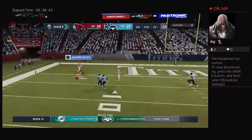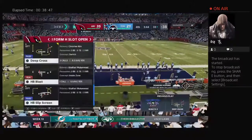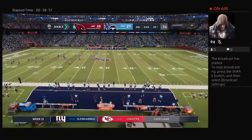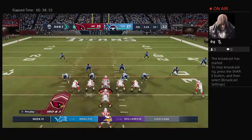Going deep for Hopkins. And he knocks the ball away, and it falls incomplete. A lot of times it's that first read that you have. Maybe you get it in pre-snap, and he locked in on his target, but he was covered quite well, and that one's incomplete.